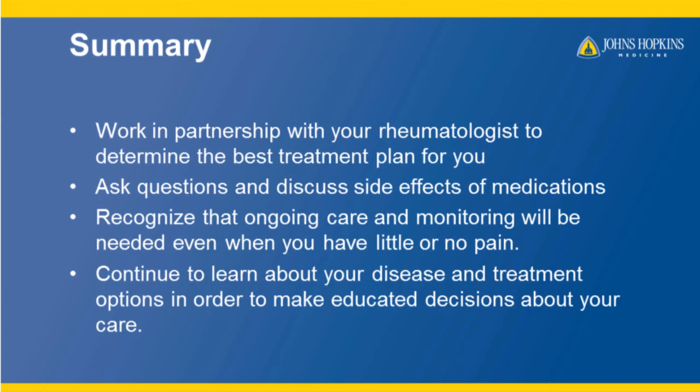Working in partnership with your rheumatologist and healthcare team will determine the best treatment plan for you. Ask questions and discuss side effects of medications. Recognize that ongoing care and monitoring will be needed even when you have little or no pain. Continue to learn about your disease and treatment options in order to make the best treatment decision for you.